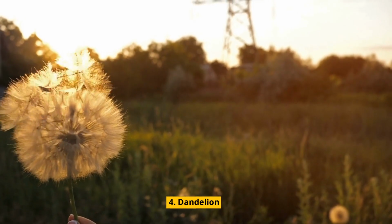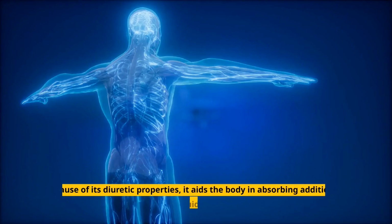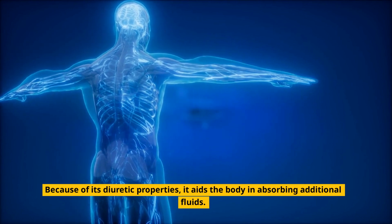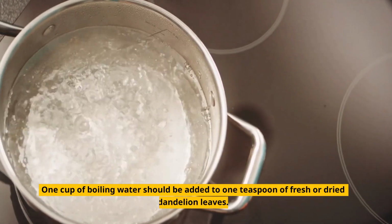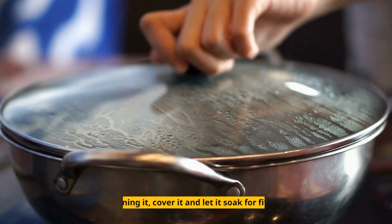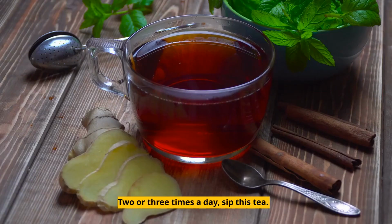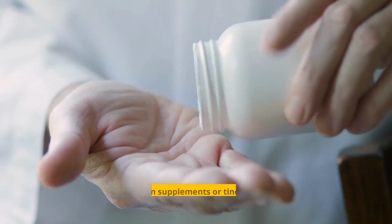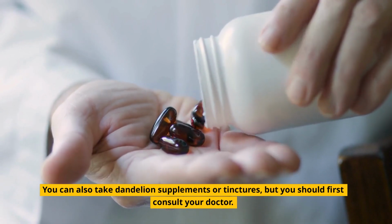4. Dandelion. Swollen feet respond well to dandelion treatment. Because of its diuretic properties, it aids the body in absorbing additional fluids. It also aids in monitoring the body's salt levels. 1 cup of boiling water should be added to 1 teaspoon of fresh or dried dandelion leaves. Before straining it, cover it and let it soak for 5 minutes. 2 or 3 times a day, sip this tea. You can also take dandelion supplements or tinctures, but you should first consult your doctor.